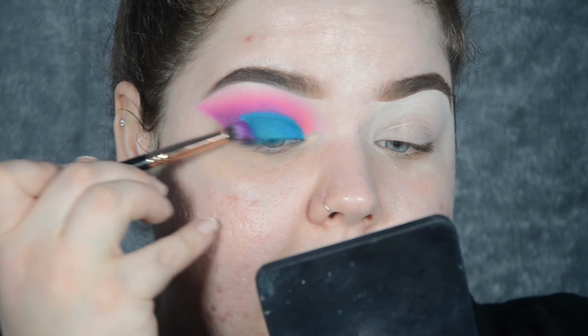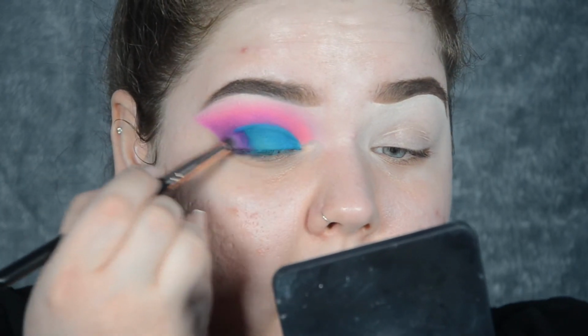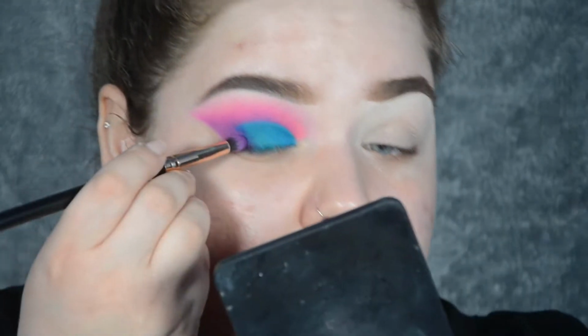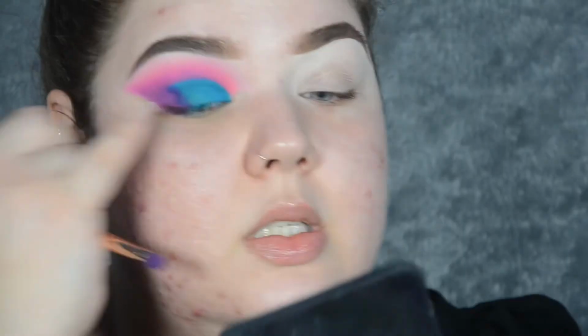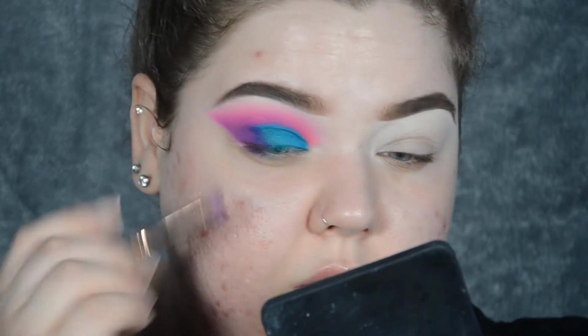I'm taking my pencil brush with Wasted on it, and I'm going to attempt, and I say attempt because I'm worried that it might give me a harsh line. How do I fix it? Do I have a darker purple? No, I don't. It's creating like a very dark blue slash purple.